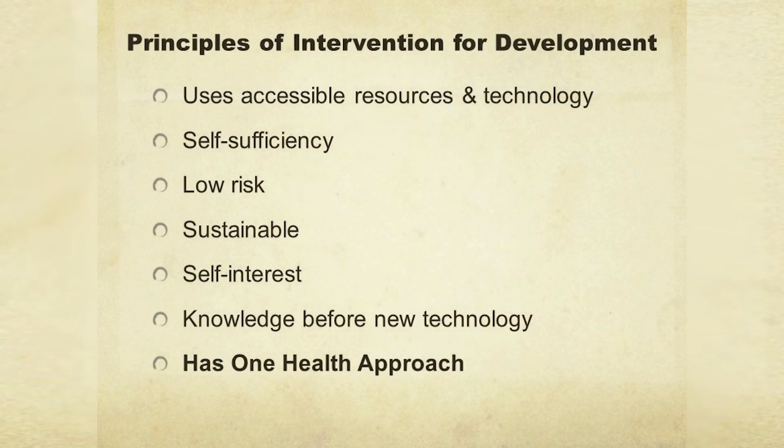Self-sufficiency. It's something that the local people can do on their own, and they don't require outside help, outside inputs. It's basically, which leads to the thing below, which is sustainability. Low risk. This is an often overlooked one.